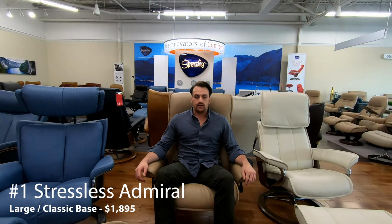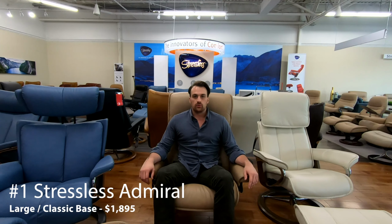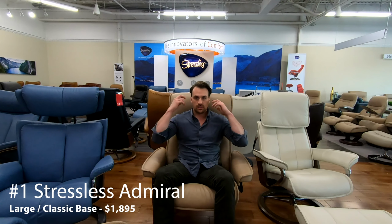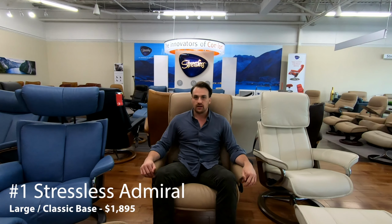Okay, so right now I'm sitting in the Stressless Admiral Large. This one is on a classic base. I have the headrest pulled up all the way, which I really don't need. So when we size you for a stressless recliner, what we're generally looking for is that the headrest comes to about the middle or top of your ears, depending on where the head support is for that recliner and some subjective comfort preferences that you may have.